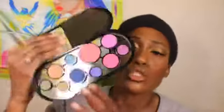Next, I have these Sugarpill capsule palettes. I don't know the name of this one. It doesn't say what the name of this one is. This is the second one. And then this is the one I came up with for Halloween. I ended up getting this for, I think, 50% off during their Black Friday sale. And this color story intrigued me.